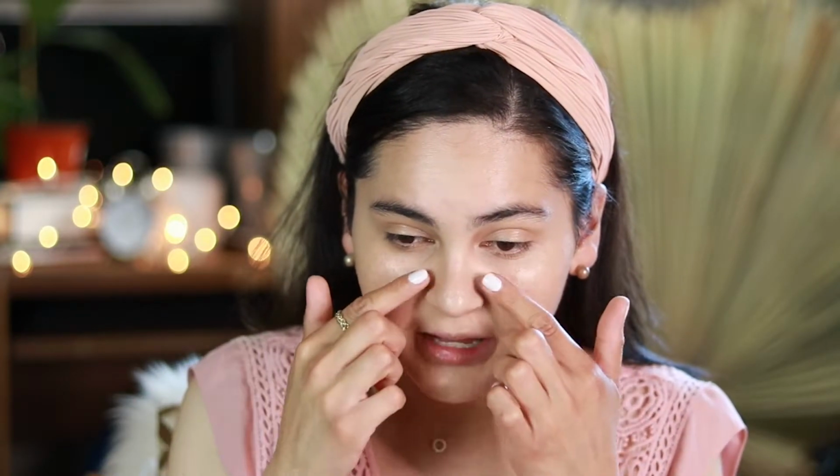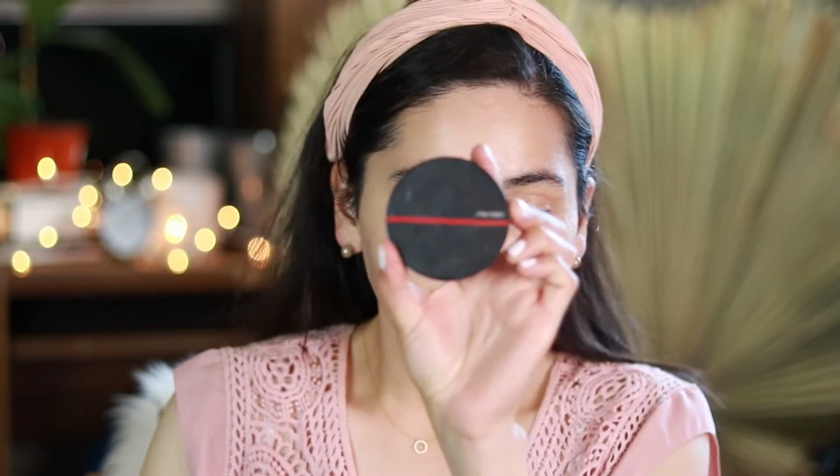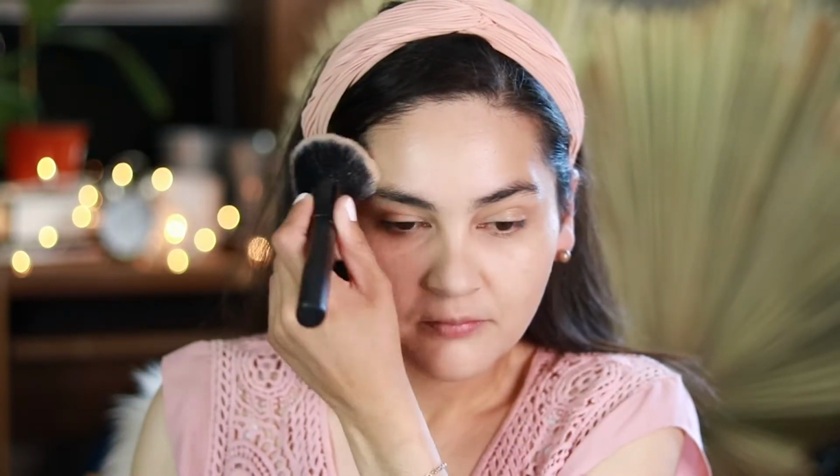If you don't like tinted moisturizer, this is not a tinted moisturizer, but it's a foundation that gives you a little bit more than a tinted moisturizer. And definitely you could add powder to mattify this. I'm going to use just a little bit of powder, applying it where I tend to get a little more oily. For that, I'm going to use my Shiseido translucent powder, and apply it where I tend to get oily throughout the day. I really like how natural it is, because nowadays I'm looking for foundations that give me that really natural look.